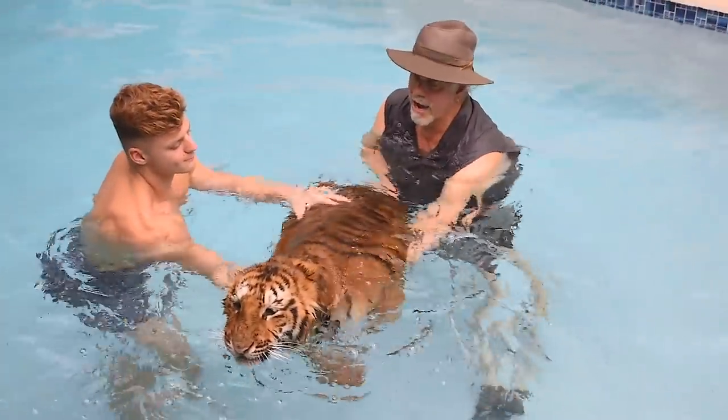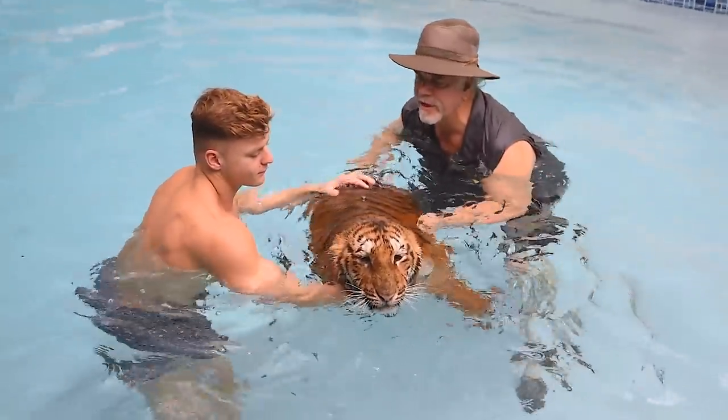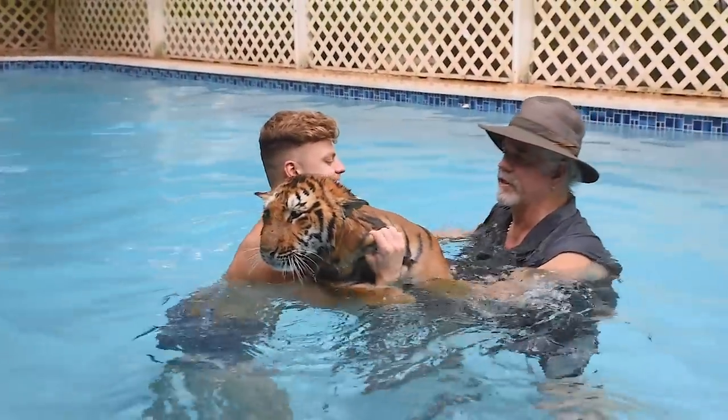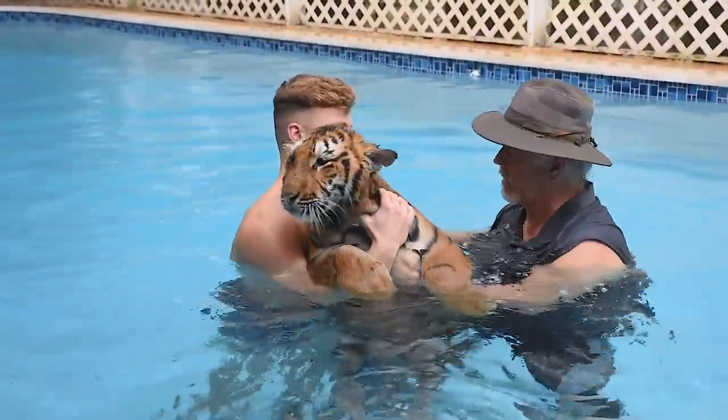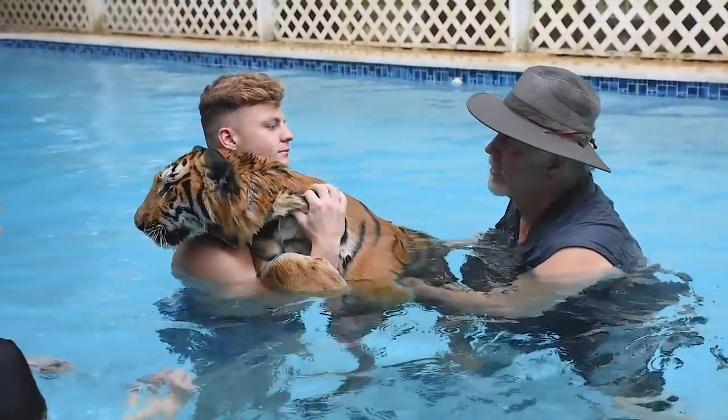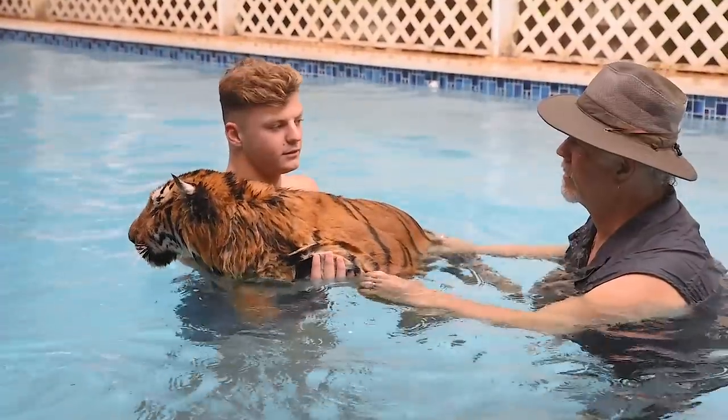So, I'll reach up and go for her chest a little bit, reach underneath, under that armpit, to feel secure. You're gonna grab it just lower down, and just a little higher. You grab lower down. Right there. Feel it?